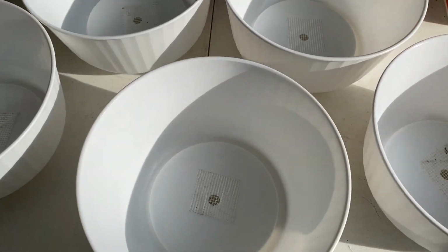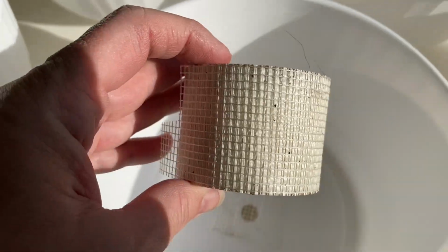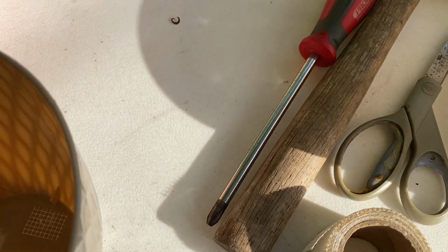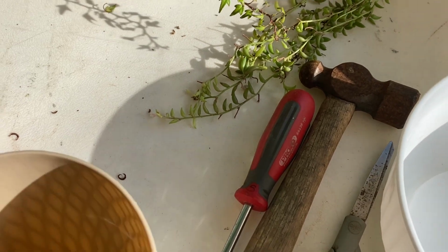One thing I didn't say is that each of the pots, I popped out the water plug. I put a piece of this in there, and then this little pot, I poked out the drain holes on it and put little pieces. And to do that, I just used one of these Phillips head screwdrivers and a hammer just to pop them out.